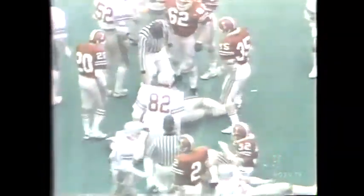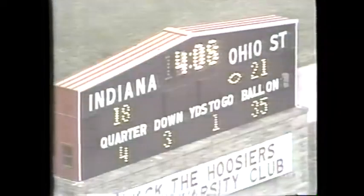Sleister on the option, keeps it again, and he is stopped short of a first down at the 36-yard line. Indiana is playing the pitch man, and as a result, Sleister is keeping it. They're going to mark it at the 35, so Ohio State is short of a first down by 1, and now the bigger backs come in.